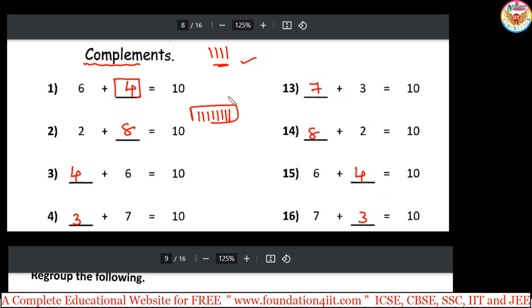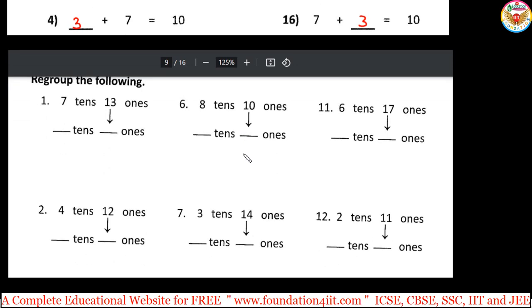Okay, next. After completing one page, you can come to the next. Next, before additions, even regroup the following. This is the main thing because carry over is your learning, no? Here is 7 tens, 13 ones. 13 ones means only 3 ones you will keep. 13 means 10 plus 3, so that 1 ten will be added to the tens place. 7 plus 1, so 8 tens, 3 ones it is. Always remember that the units place you write, and the tens part you add to the tens place.